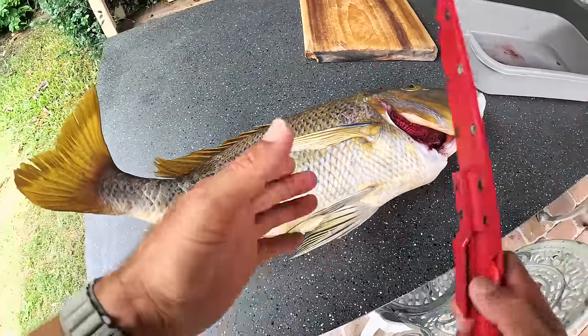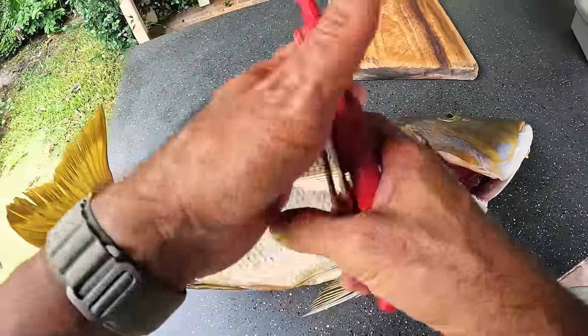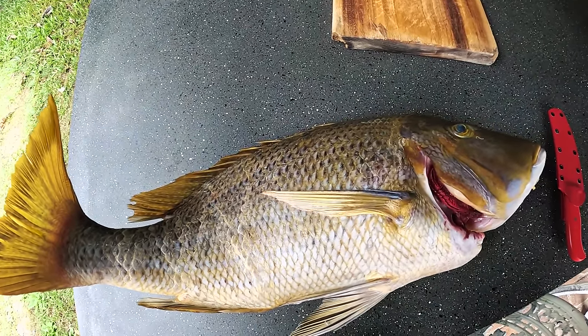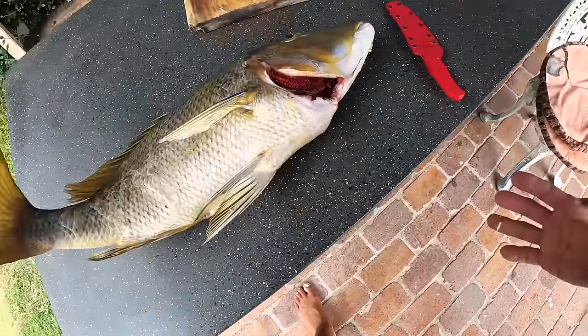Okay. That is a very big spangled emperor. They grow to probably about 90 centimeters. So this guy, I did put a tape measure on him and he came in at 81. So that's a pretty good one. They don't get that much bigger.